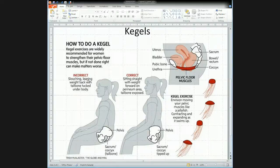So no slouching, no leaning your weight back with your tailbone tucked under your body. You can see in this image the way that the sacrum, the tailbone, is tucked underneath, sort of like when your lower back is tucked under. That's not what's being suggested here. The correct way is sitting straight up with weight forward on your perineum area and tailbone. The perineum is the muscle area between the genitals and the anus.